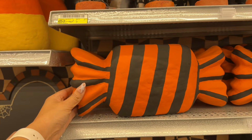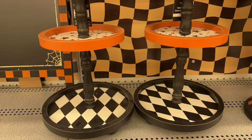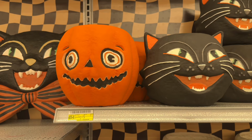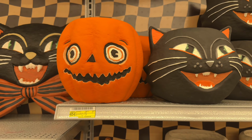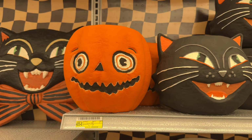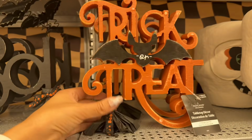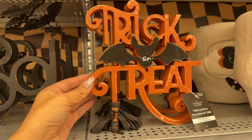We have this little piece of candy for $30. We have this tier tray for $30. I guess these are like little planter guys for $30. They have the cat and the jack-o'-lantern. I love this line. Oh, they have a skeleton too. You guys, this is $17. I really like this. I love it.